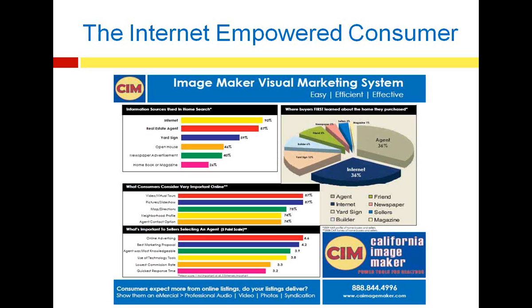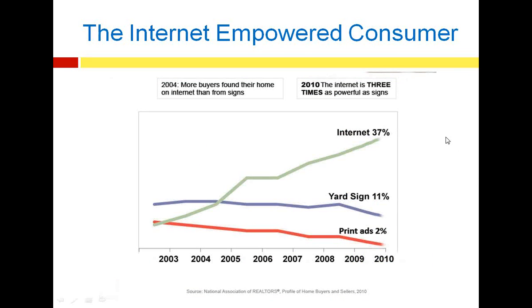So the culture has changed, and the Internet-empowered consumer has changed. What we have here in this slide is stats from the National Association of Realtors and the California Association of Realtors, and we'll drill down on this a little bit more. So what this says is where consumers first learned about the home they ended up purchasing. And this gap is getting bigger today. This is the most recent information that NAR just put out at Mardi Gras in New Orleans, but 37% first learned about the home on the Internet.